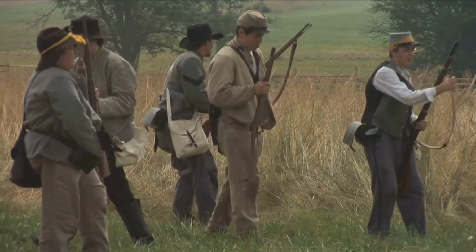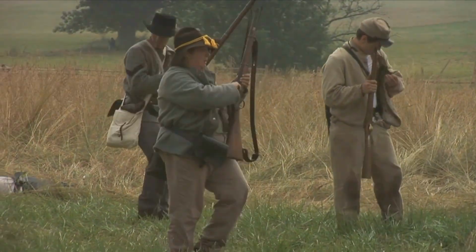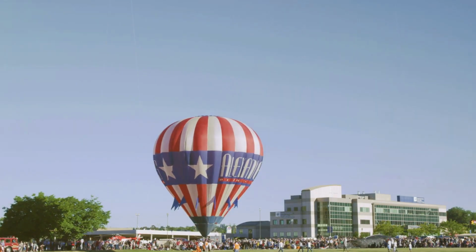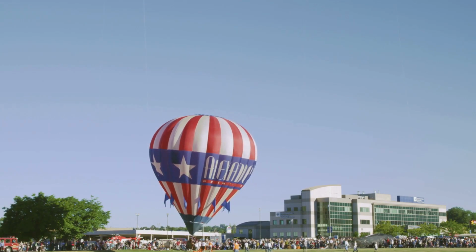Decades before airplanes dominated the skies, the Civil War saw the rise of aerial reconnaissance, using hot air balloons. Thaddeus Lowe, a Union aeronaut, led the Balloon Corps to spy on Confederate troop movements. These massive balloons, tethered to the ground, gave Union generals a bird's-eye view of the battlefield.